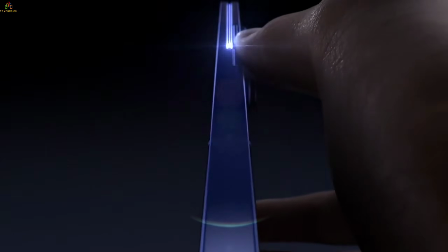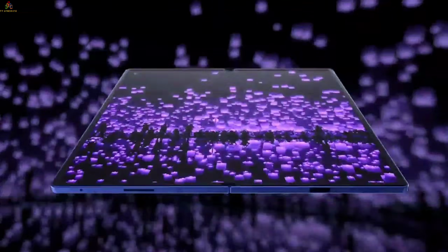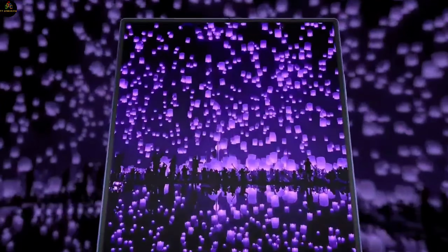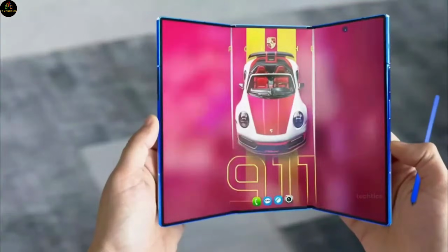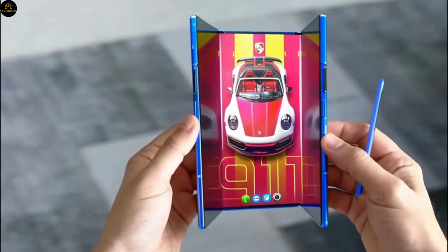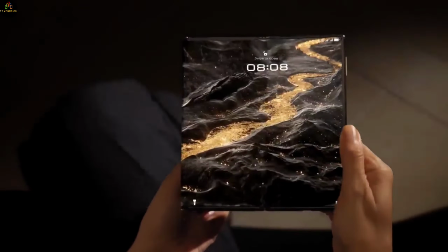Ever thought foldable phones were the future? Think again, because Samsung is about to drop something that will blow your mind. Hey everyone, get ready, because we're on the brink of a new era. A monster is being cooked up in Samsung's labs, one that will redefine what a foldable can be.